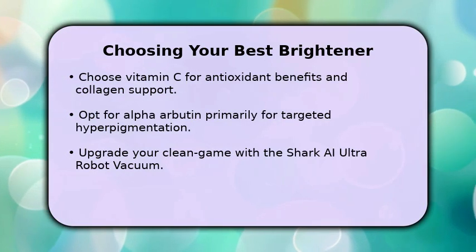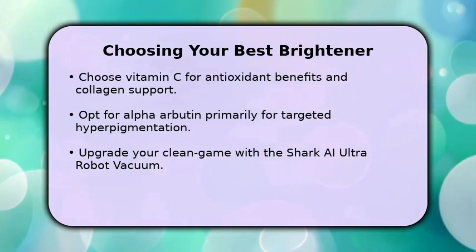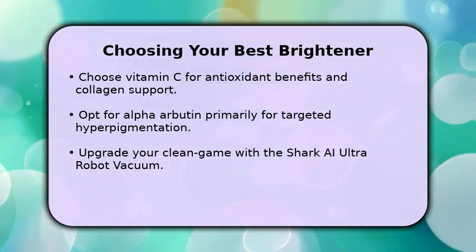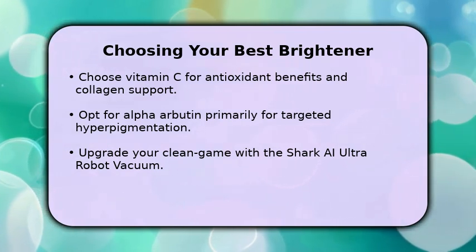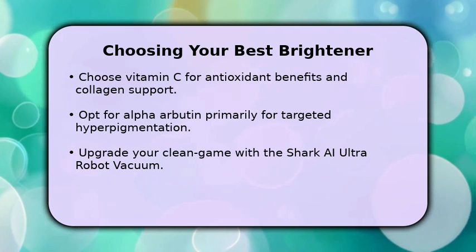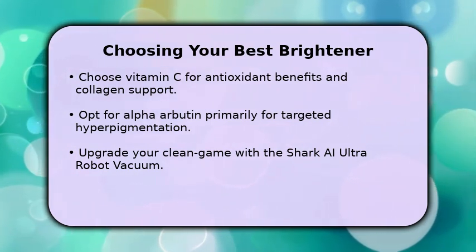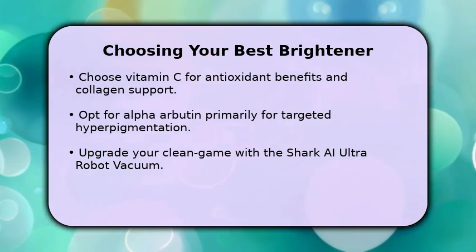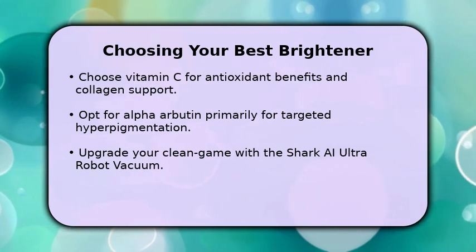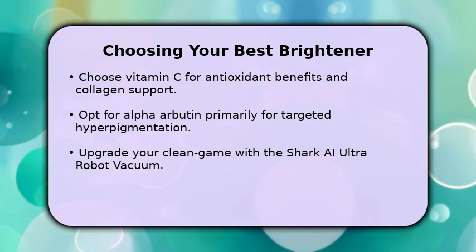Deciding between vitamin C and alpha-arbutin depends on your primary concerns. If you're looking for broad antioxidant protection, collagen boosting, and overall brightening, vitamin C is a strong contender. However, if your main goal is to specifically address stubborn dark spots and achieve a more even skin tone with less irritation, alpha-arbutin might be your ideal choice. Many people even use both for comprehensive results.